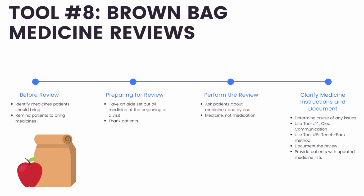Prepare for the review by having a nurse or medical assistant set out all the medicines at the beginning of a visit. The staff member should thank patients for bringing in their medicines. Next, you can perform the review. Ask the patient to pick up each medicine bottle and ask the patient, "What do you take this medicine for? When do you take this medicine? Can you show me how much you take each time?"